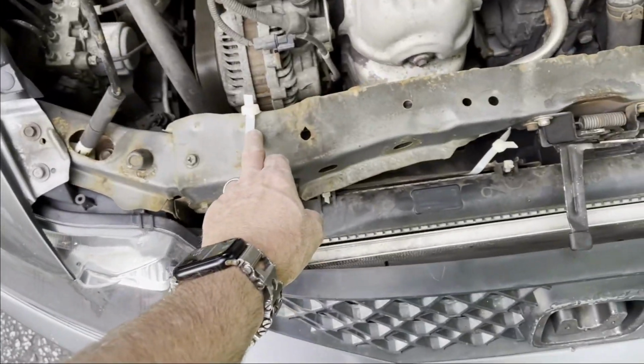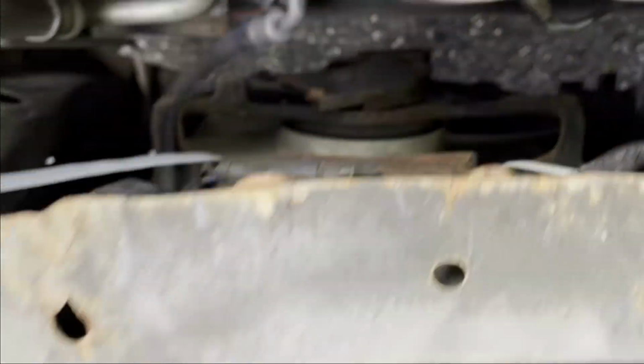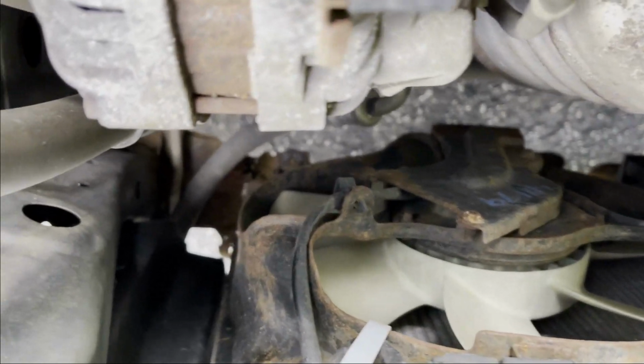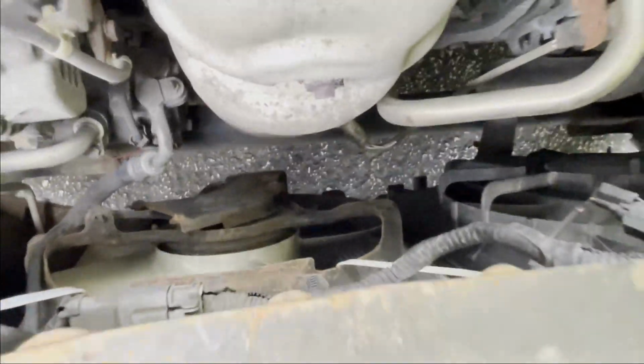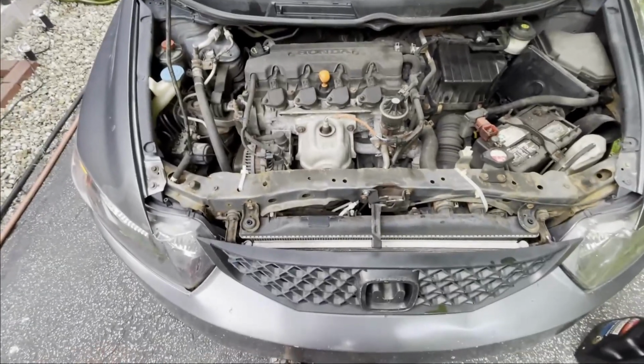I recycled these a while ago. They're now being repurposed as a radiator support because there is no radiator support. There's remnants, but there's nothing there. So she was quoted $800 to fix this. I actually donated the radiator zip ties. This is just a backup. This is redundant.